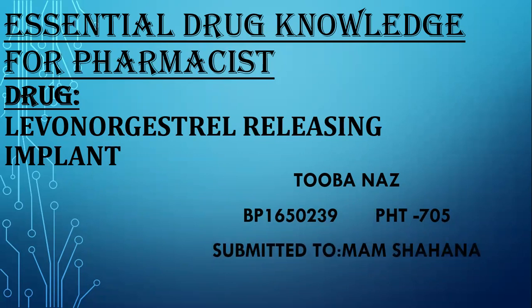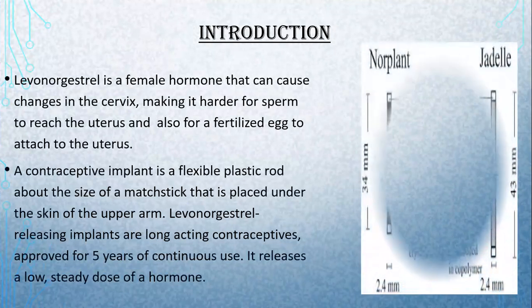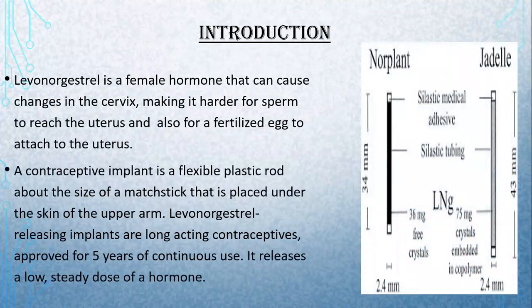The drug which was assigned to me is levonorgestrel releasing implant. Levonorgestrel is a synthetic progestogen. It is a hormone that can cause changes in the cervix, making it harder for the sperm to reach the uterus and also for the fertilized egg to get attached to the uterus.